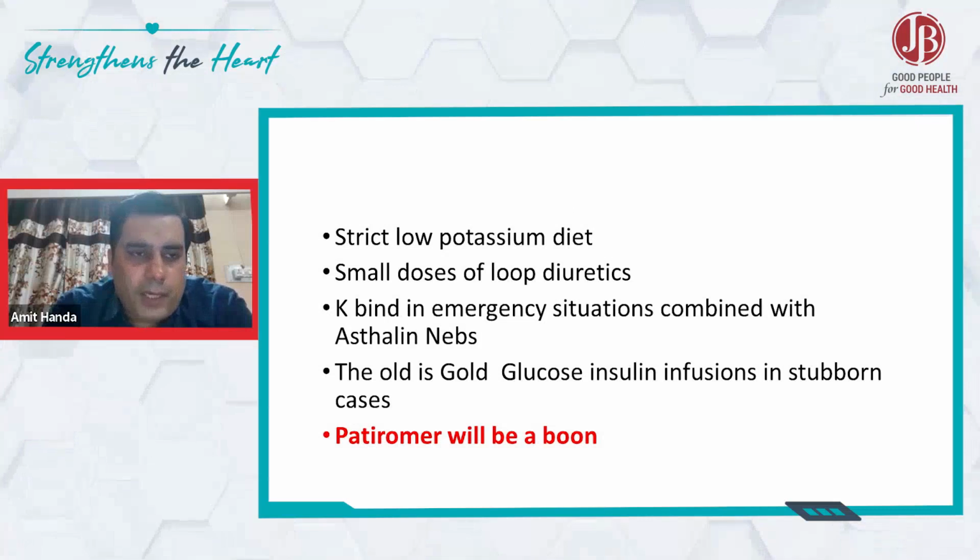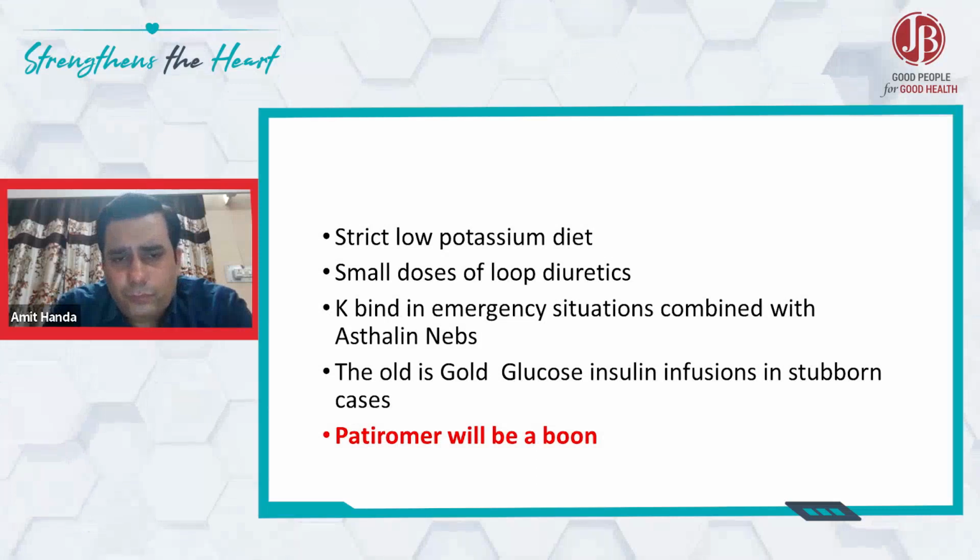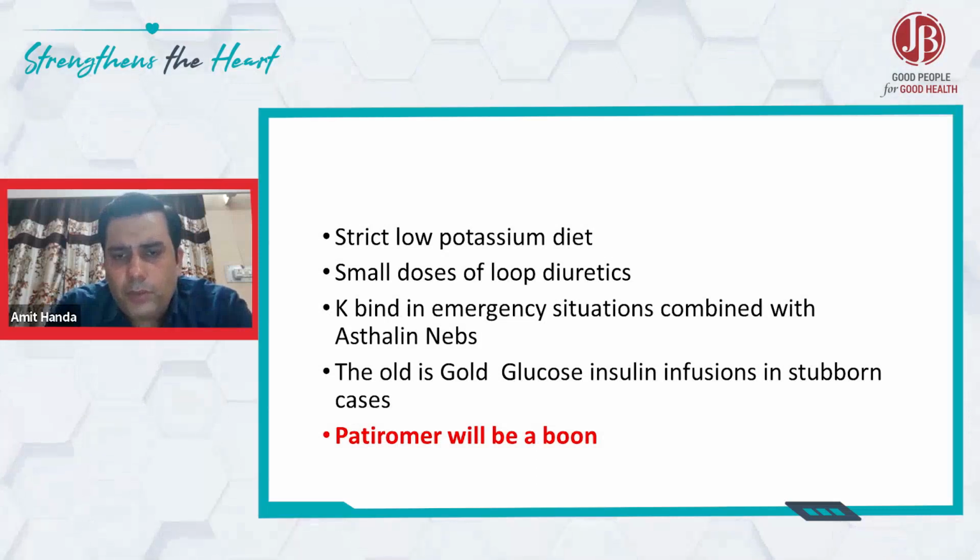So a low potassium diet is also one thing we should always keep in mind. Other than that, we know these are the treatment options for hyperkalemia.